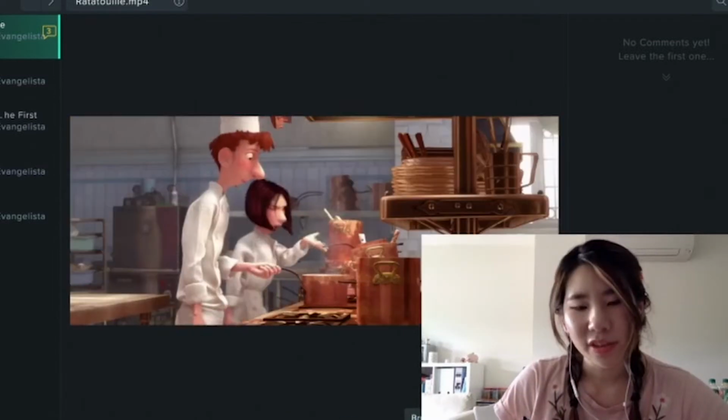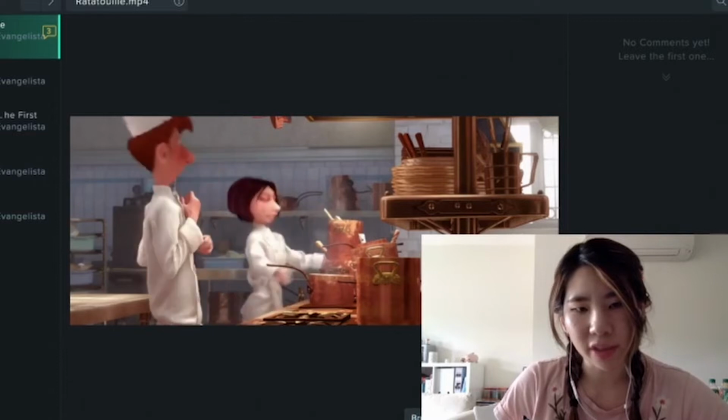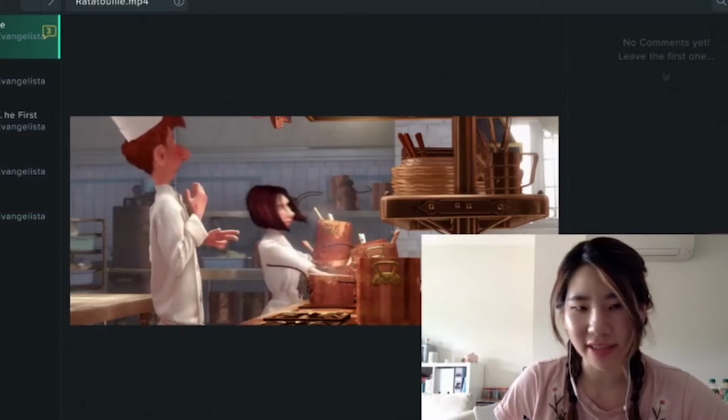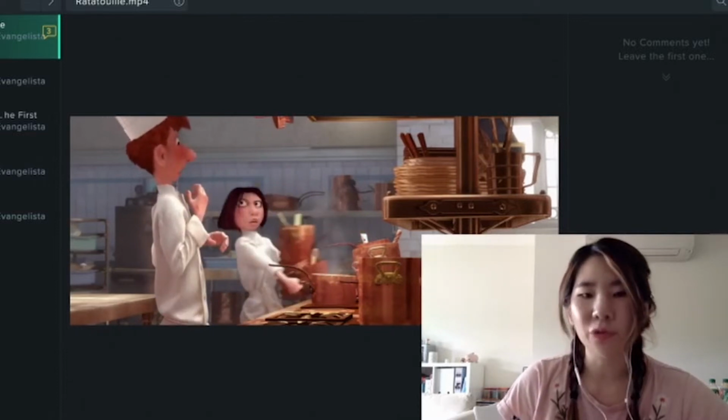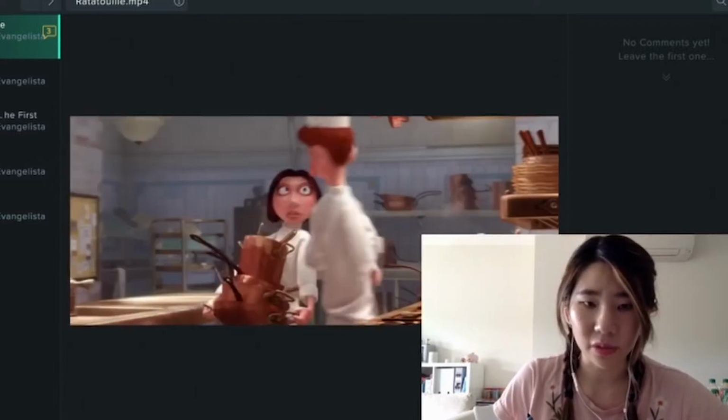It's nice with the two characters that when one character is doing a big move, the other character is kind of staying still, so you know where to look in the scene. That's a good thing as well.